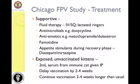Have any of you used serum from an immune cat in kittens to try and protect the kittens? They didn't use it at Paws Chicago either, but just to let you know, and so it's in the notes for you, if you have unvaccinated exposed kittens that are still healthy, not showing clinical signs of disease, you can try and protect them using 2 mls of serum from a cat that's known to be immune. So that might be an older, fully vaccinated cat.